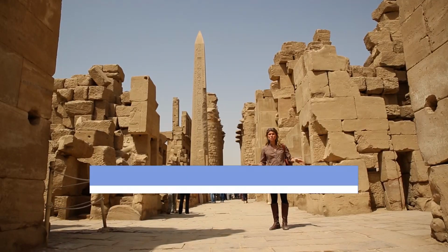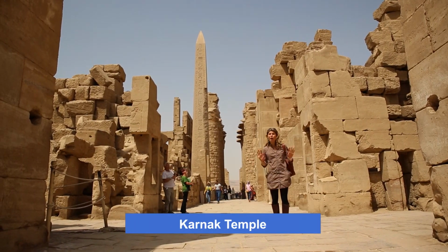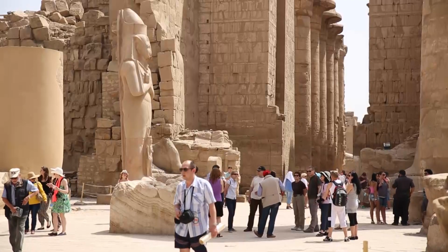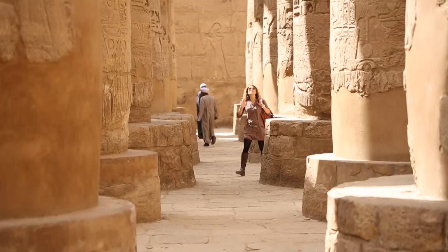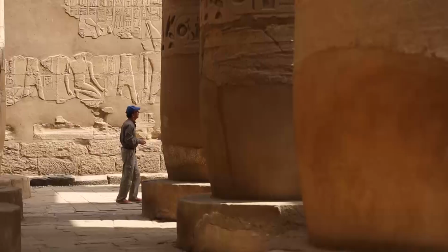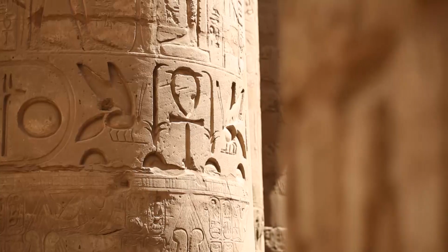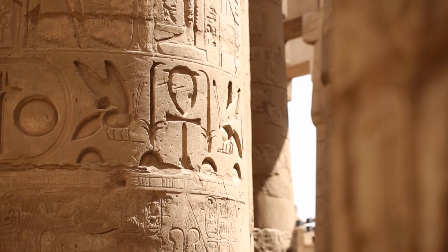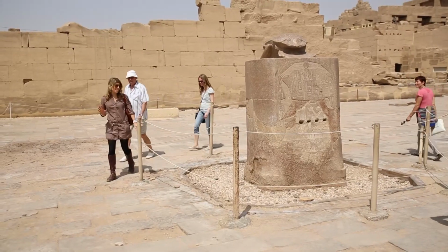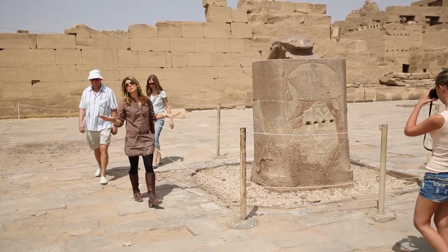This is Karnak Temple, the most important religious monument in all of Egypt. And here it's the house of Amun-Ra, the main god in the ancient religion. This place is so massive with all these columns and so many twists and turns. I can't help but think this would be the world's best game of manhunt. And if you walk around this scarab 7 times, all your wishes will come true.